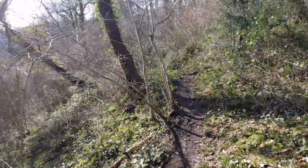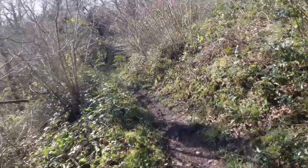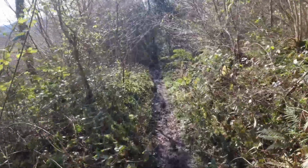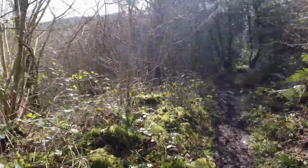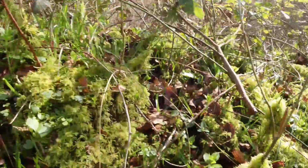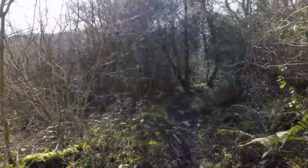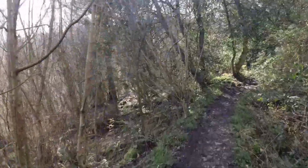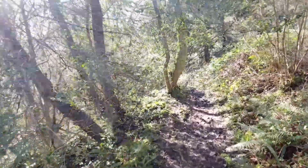A bit of off-roading to be done here. Oh, glad I got my boots on because I'd be falling on my ass by now, I think. Starting to smell the old ramsons growing now. Look at this, I love all this stuff. I love it. Proper nature. I honestly can't think of anything better I'd want to do on a Friday afternoon, to be fair.